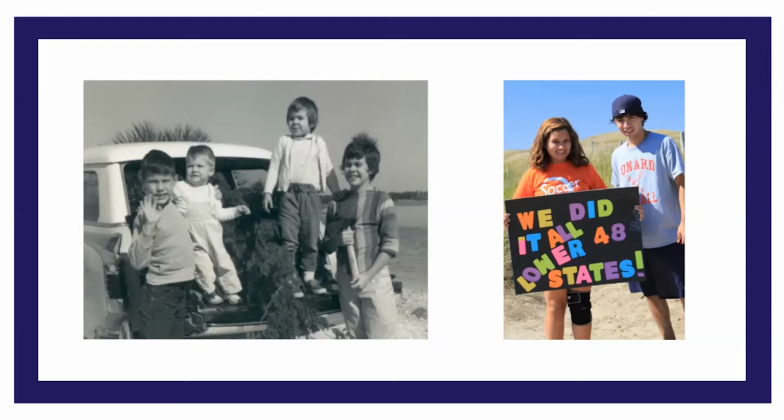Both his sisters continued that tradition when they got married. And I always joke that our marriage wouldn't have made it if I didn't agree to that tradition. We did it a little differently. We only had 2 kids and we had to fly to different states a lot of times and rent a car. And we would check off the states on a big map. And this is the photo that we took when we made it to all 48 states. So now 25 years later, our kids and my nieces and nephews are doing the same.